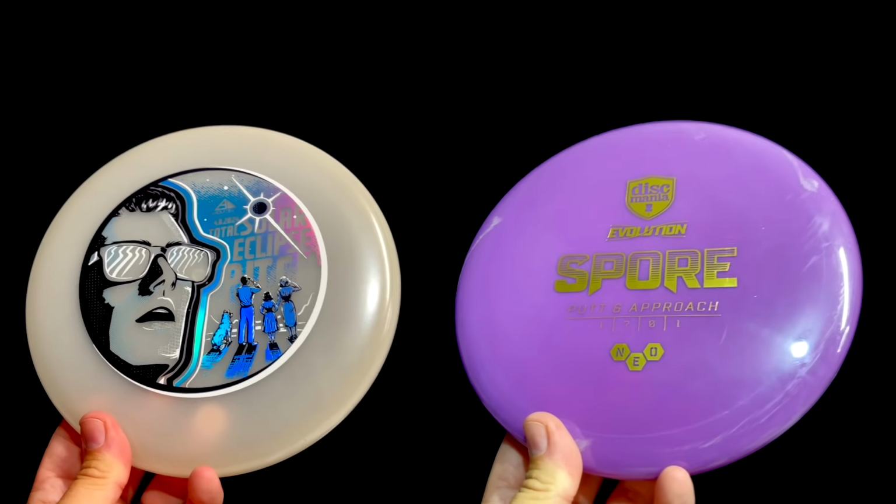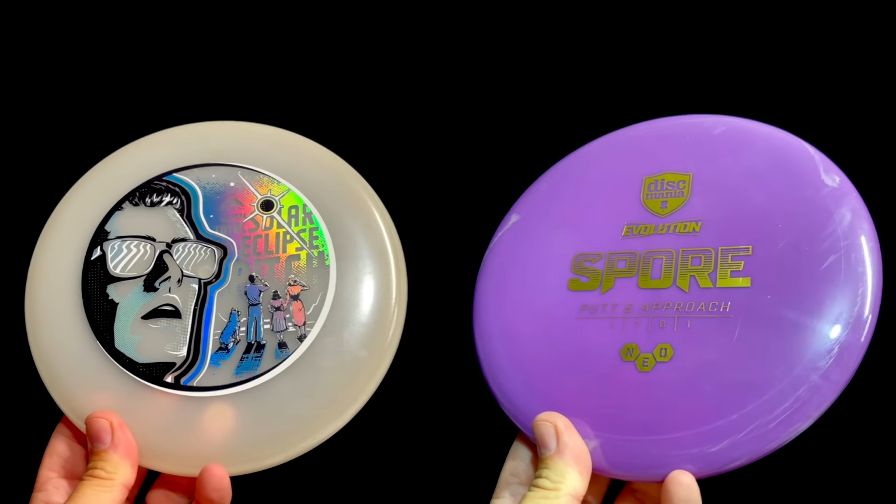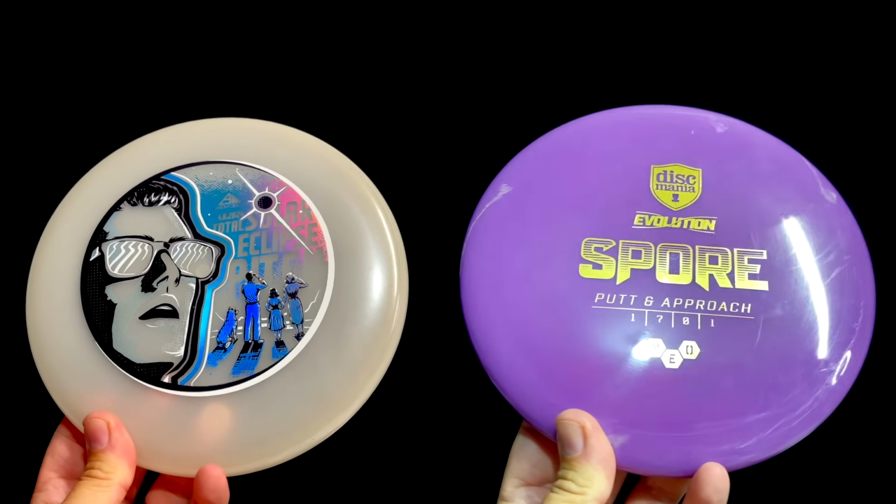Now, with the popularity of a disc like the glitch, there's bound to be even more entries into this market, creating even more competition. But competition drives innovation, and the more innovation we see, the more likely we are to find discs that might work for different players under different circumstances. The pitch and the Spore are direct results of that competition, and that's good news for fans of these discs everywhere.